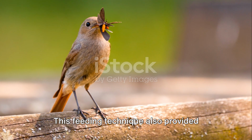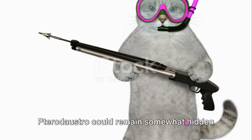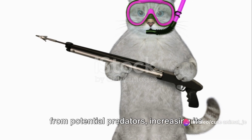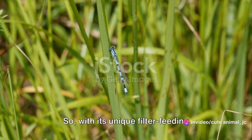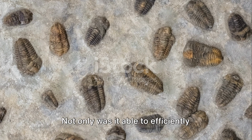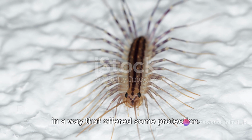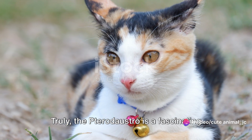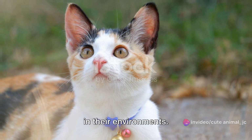This feeding technique also provided another advantage. With its head submerged in the water, the Pterodaustro could remain somewhat hidden from potential predators, increasing its chances of survival. So, with its unique filter feeding technique, the Pterodaustro was indeed a master of survival in its habitat. Not only was it able to efficiently gather food, but it also managed to do so in a way that offered some protection. Truly, the Pterodaustro is a fascinating example of how creatures adapt to thrive in their environments.